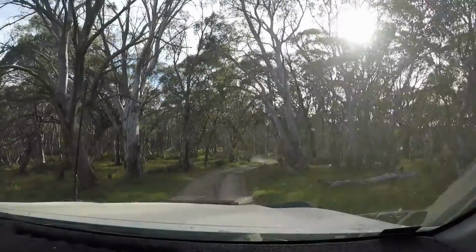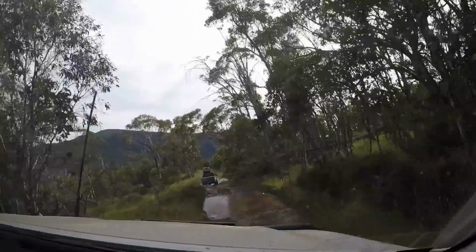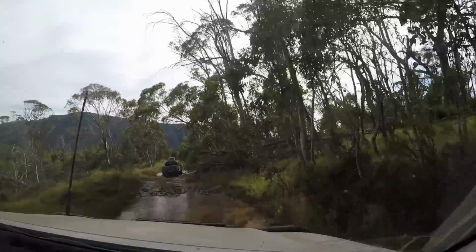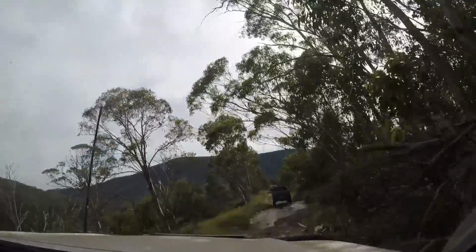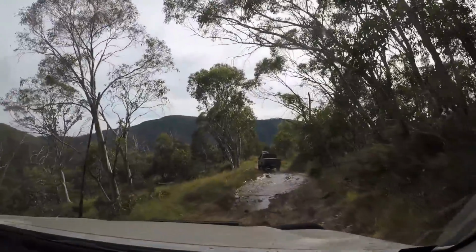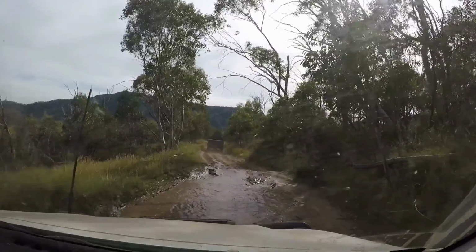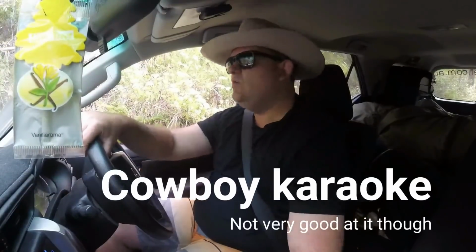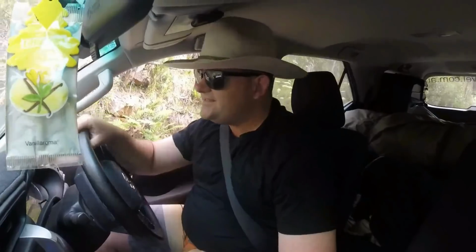So leaving Lovick's Hut, this is still Bluff Track, and it takes us across to King Billy. Cotton rolls and never-ending sky. Take it slow, easy rolling, a slide.